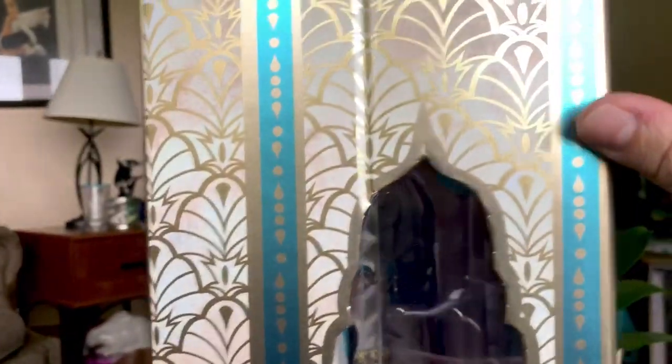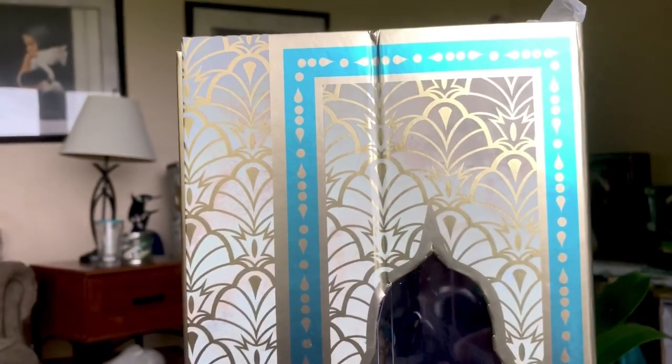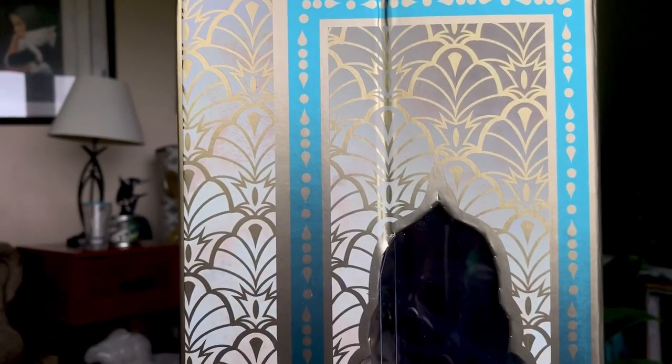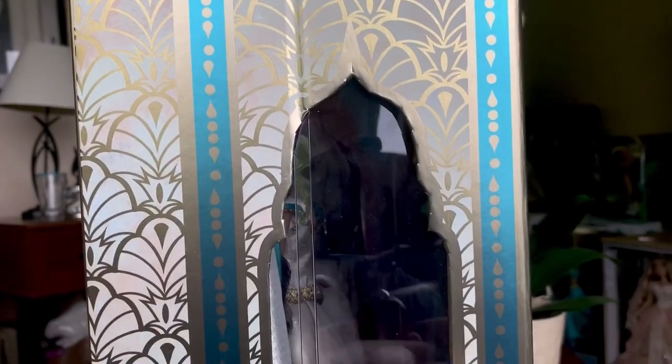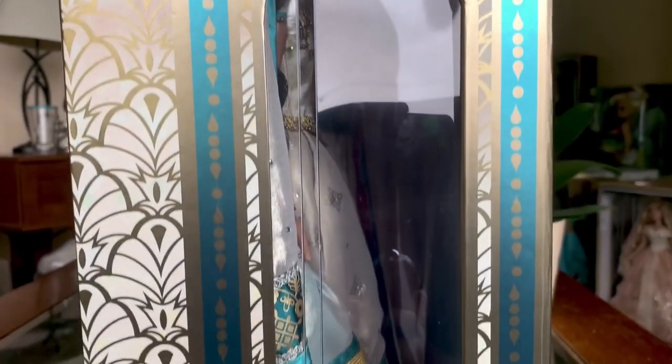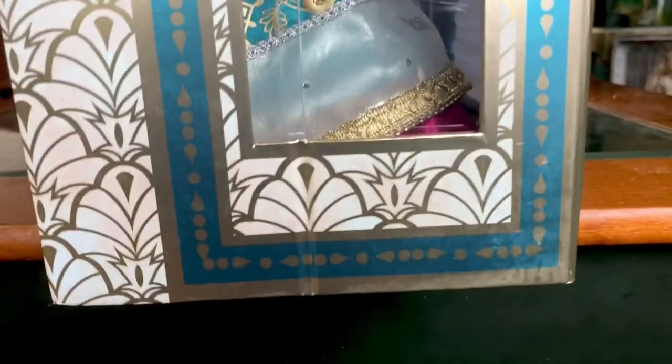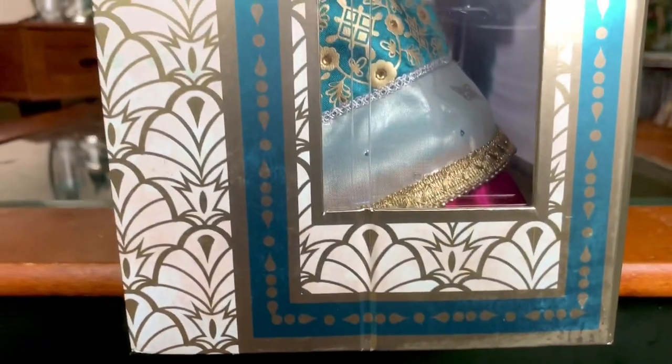So we'll go ahead and turn the box. We'll get our first little glimpse of Jasmine. All right, so the side, of course, has that same beautiful motif going on there. You can see the cutout kind of looks like one of the ones from one of the palaces. You can see, do you see Jasmine? Oh my gosh, I cannot wait. Look at these dolls, they're so gorgeous.